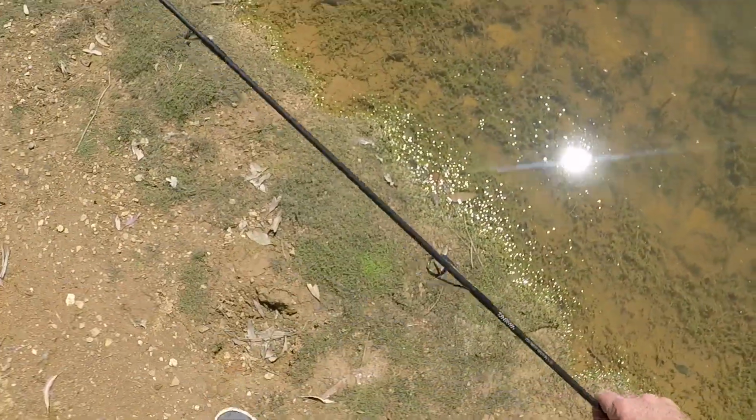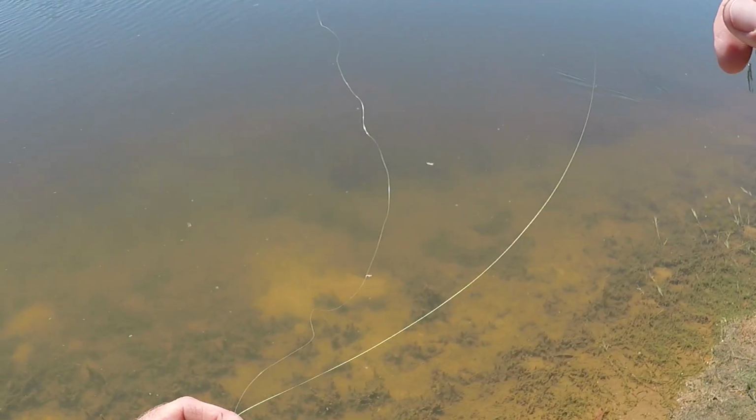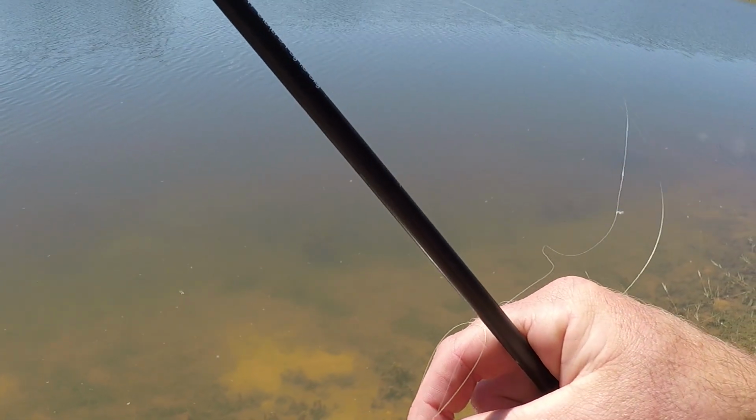So the changing to the lip ripper, because it mimics a little fish, might have been the go.